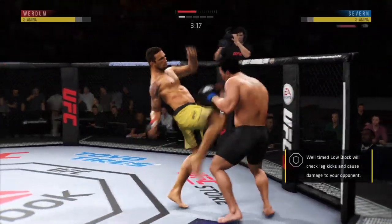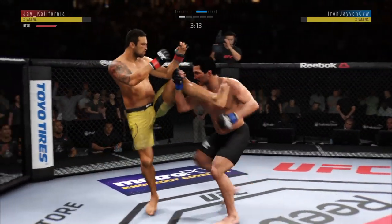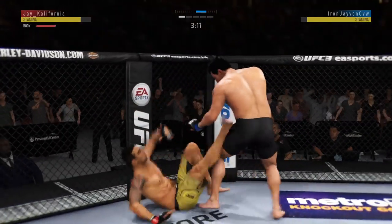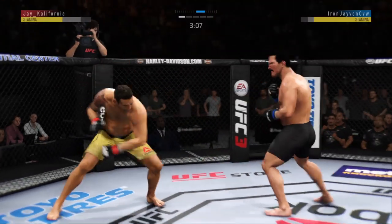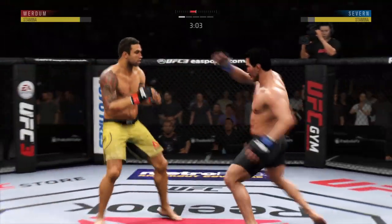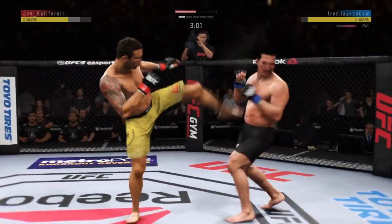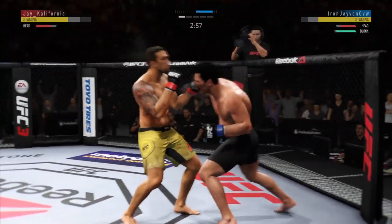Oh, he lands another strike to the body, really starting to connect on a lot of shots to the midsection, and these will take their toll as this fight goes into the latter rounds. And just misses with that big right hand. Severn gets absolutely punished by that head kick. Look at that jab. Nice.